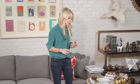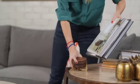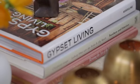The next thing I think is really important when styling a coffee table is books. So books will anchor your table. Oftentimes they have beautiful pictures on them, so it's something great to look at. It's a really, really easy decor choice. Also, books really reflect your personality, so choose books that have subject matter of the things that you're really interested in. It also gives your guests something to talk about when they sit around the coffee table.